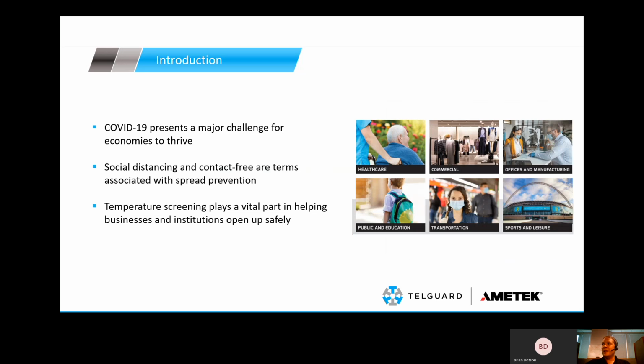So we see this solution fitting into a couple different markets. Of course, healthcare, commercial, offices, manufacturing, school systems, transportation, and then, of course, where applicable, sports arenas and complexes.